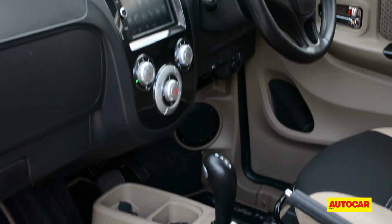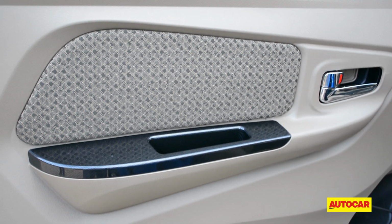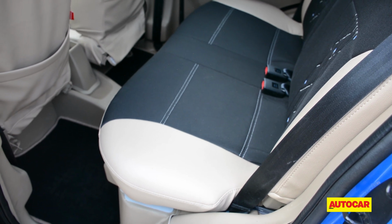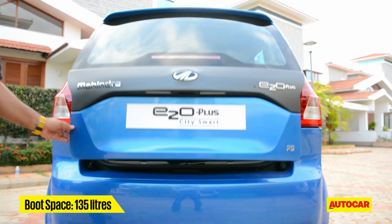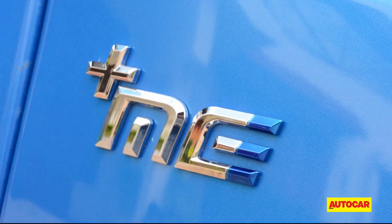The interior fit and finish is pretty okay for the most part, but there are areas where you feel some corners have been cut. But most impressive is the massive improvement in rear space. There's plenty of knee room and headroom for two adult passengers to sit in comfort. Even the 135-liter boot should be more than adequate for the daily ride.